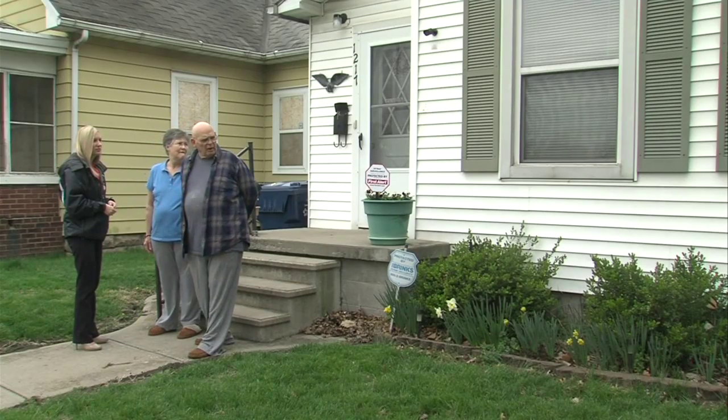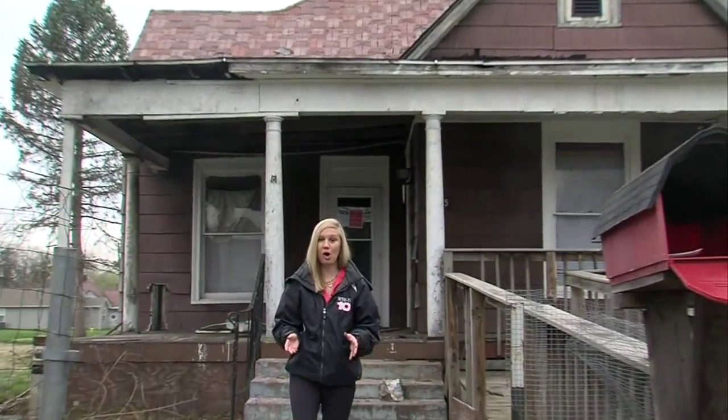And forced to look at this mess, the Binions. They live just a couple of doors down. The neighborhood has gotten better since we've lived here, but with the empty houses and stuff, it doesn't help. 26 houses have already been demolished, and this one on South 17th Street is still standing, but not for long. This as the city is ready for round two of the Blight Elimination Program.